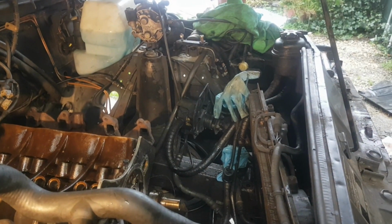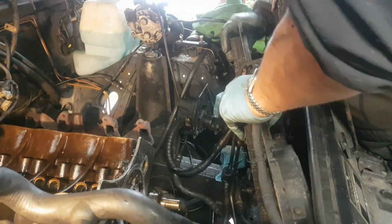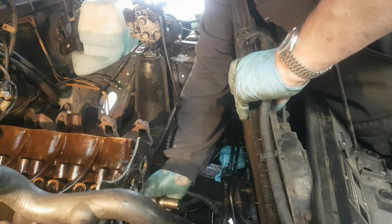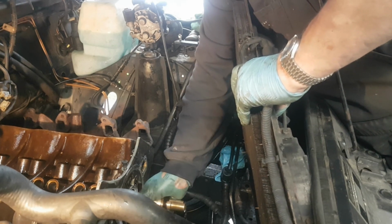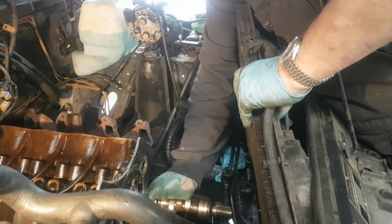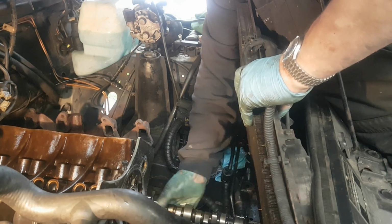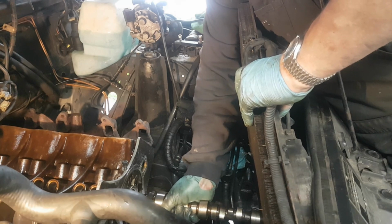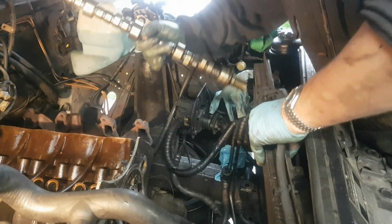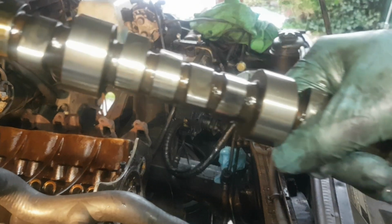Right, okay, so we've got this thing free. So without disconnecting it or puncturing it, I want to lift it up and then gently manoeuvre. Come on, you fucker. Don't mess me around. Camshaft out. And it's out. That's only taken two weeks, isn't it?